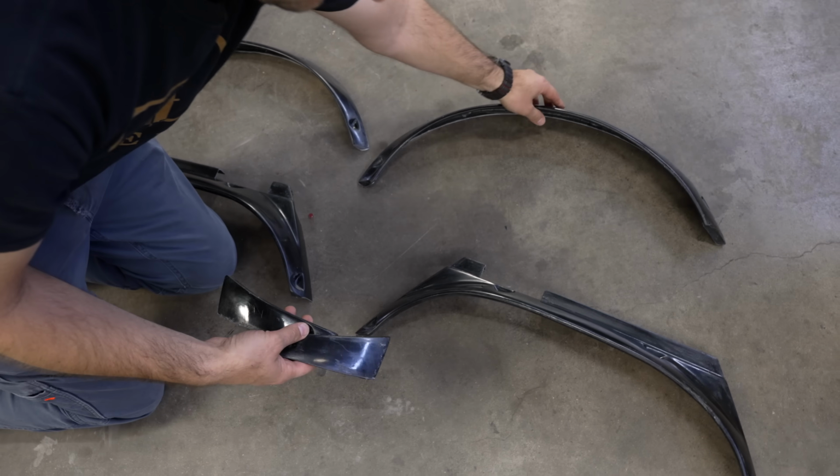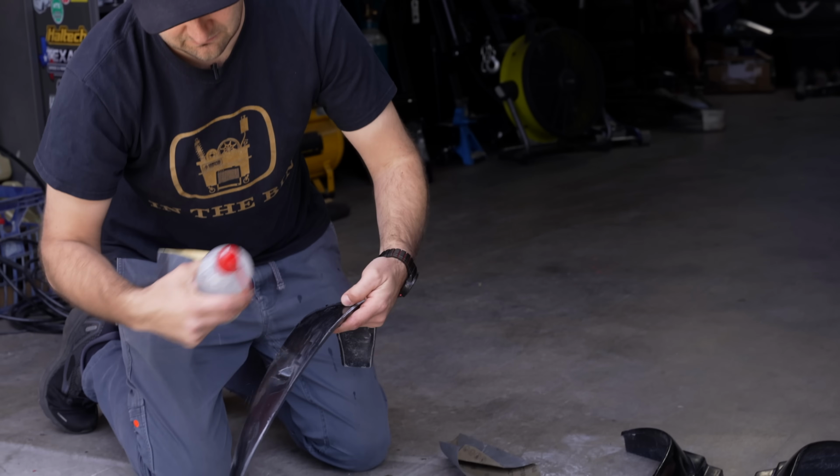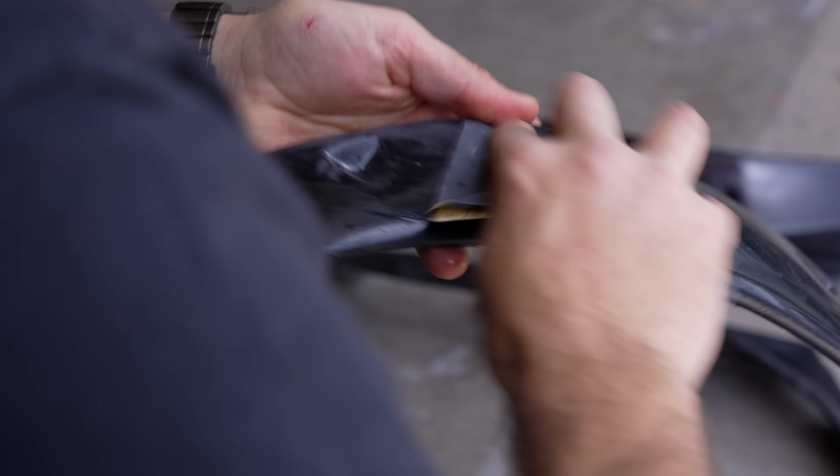Now, these are not gonna fit. Well, they're gonna fit, but they're gonna poke like crazy. So how do you solve that? You solve that with some flares. There's an old saying by a very wise philosopher that says, if your wheels don't fit your car, make your car fit your wheels. And we're going to do that with some handmade fiberglass flares from Japan.